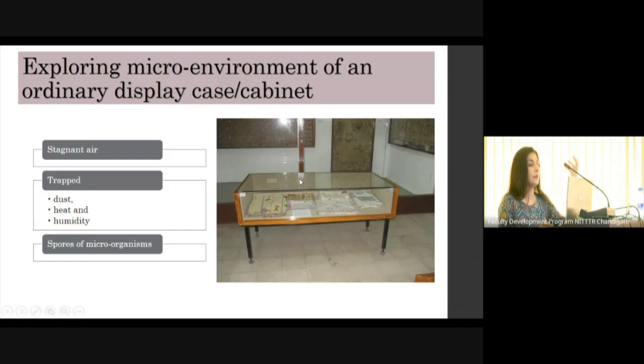So in any museum in our country, you'll find these kinds of display cases, though some of them would be sealed, but no sealing till date, not in our country, not in the world, is perfect. If you do it with silicone, that won't be 100% sealed. There is some discrepancy, some exchange of air happening. So whatever air is entering through these gaps cannot find the way back.